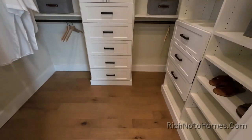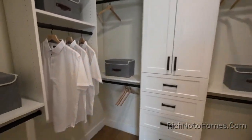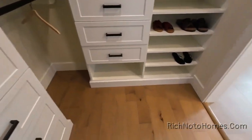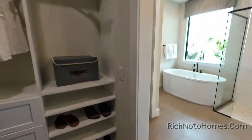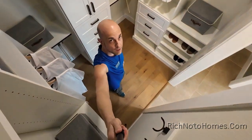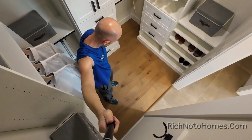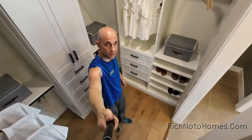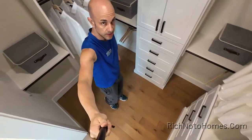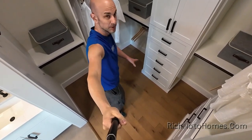And the master closet, which already has shelves. There's a good amount of shelves in here. Not a very big closet. Let me flip the camera around. So the camera's about a foot lower than the ceiling. So if you can see, I don't know, maybe. It has some nice room for clothes, but probably not much more.